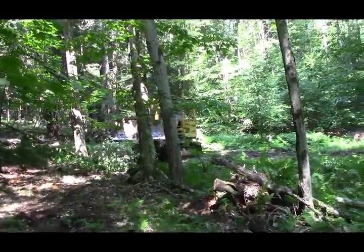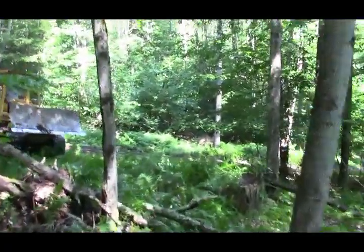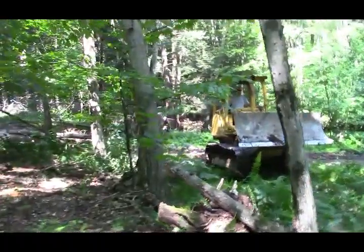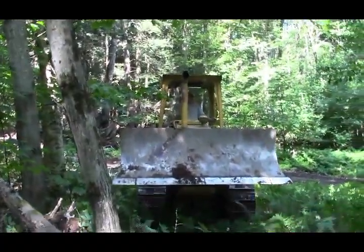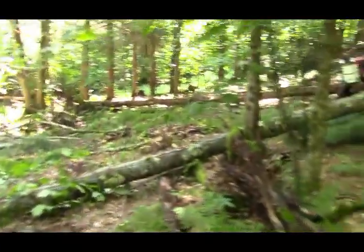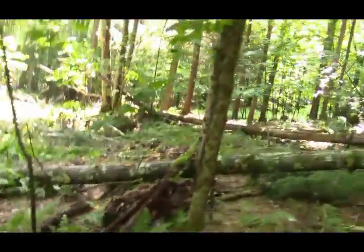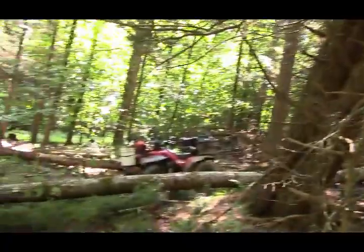Yeah, we had to take a few trees down for the bunker construction. So now, rather than leave them lay here, like this one, we're going to drag that out of here, down by the cabin, used for firewood. Thing knocks down other trees on top of me. There we go.